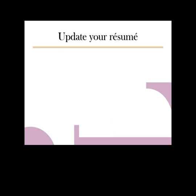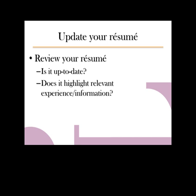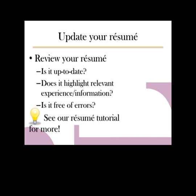Before trying to write a cover letter, review your resume. If it isn't up to date, take time to update it. Make sure it highlights experience relevant to the job posting. Proofread it carefully to catch any errors. For help, see our resume tutorial.